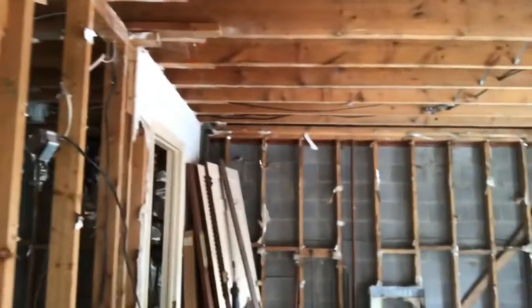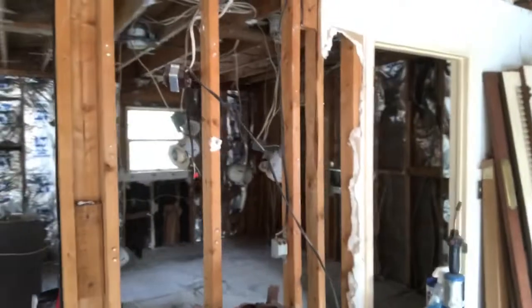Let me give you a quick tour here to show you where we're at this morning so you can get an idea what kind of things we've accomplished at the end of the day. So we're in the dining room right now. As you've seen in the past, we got all the ceilings down here, all the walls down. We've got the wall into the kitchen opened up.